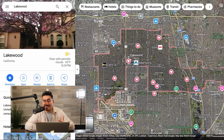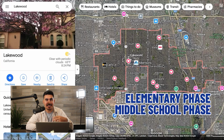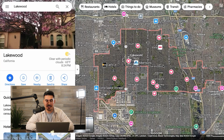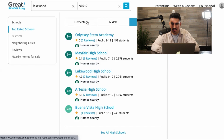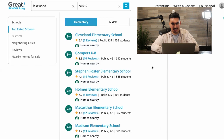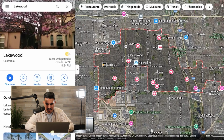And when it comes to education here in the city of Lakewood, it's fairly spread out. They have a lot of great schools that you can consider in the elementary phase, the middle school phase, and the high school phase. Just to name a few, I like to use this website, greatschools.org, right? If you're looking at elementary, you're looking at Cleveland Elementary School, Stephen Foster, right? All these elementary schools that your kids could go to.